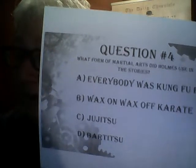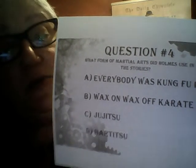Let's move on to question number 4. All right. What form of martial arts did Holmes use in the stories? It was actually mentioned in The Adventure of the Empty House in 1903 when Holmes came back to life. Is it A, everybody was kung fu fighting? Because it's fun to sing. Or was it B, wax on, wax off karate? Or was it C, jujitsu? Or was it D, bartitsu? Well, which was it? I know what you're going to say. It's D, bartitsu.